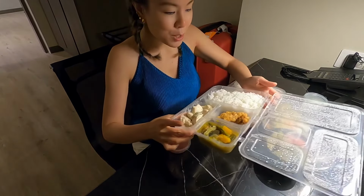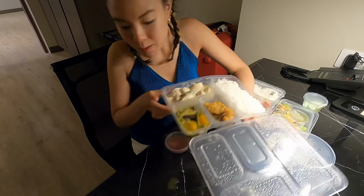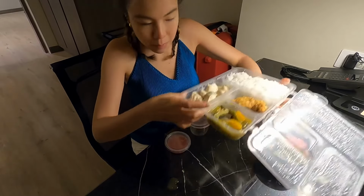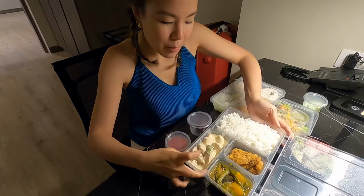This is meal number two. More rice. This looks like breaded pork. Oops. And I think this is pumpkin or calabaza. And this looks like cream of chicken.